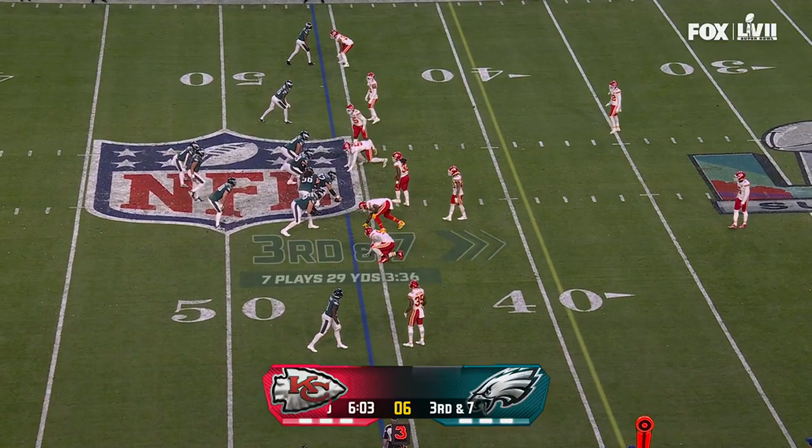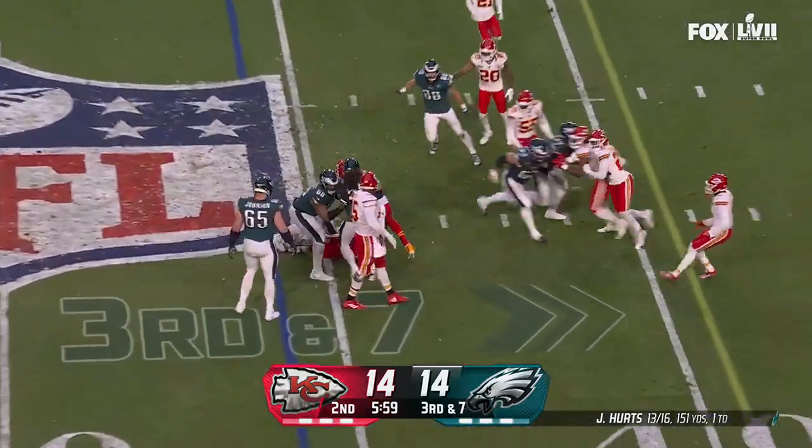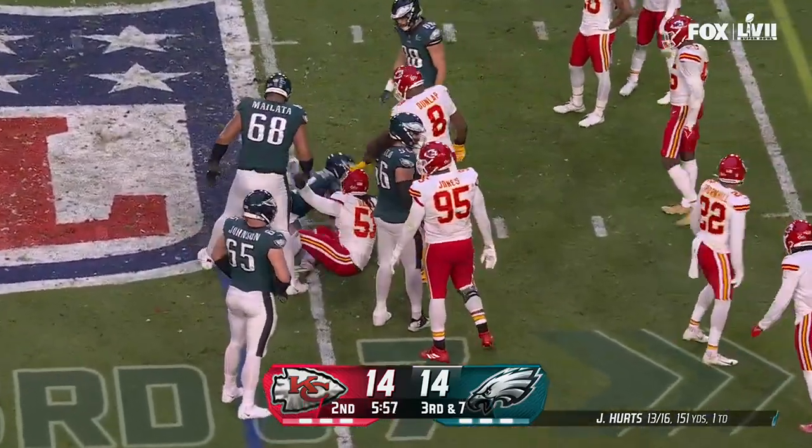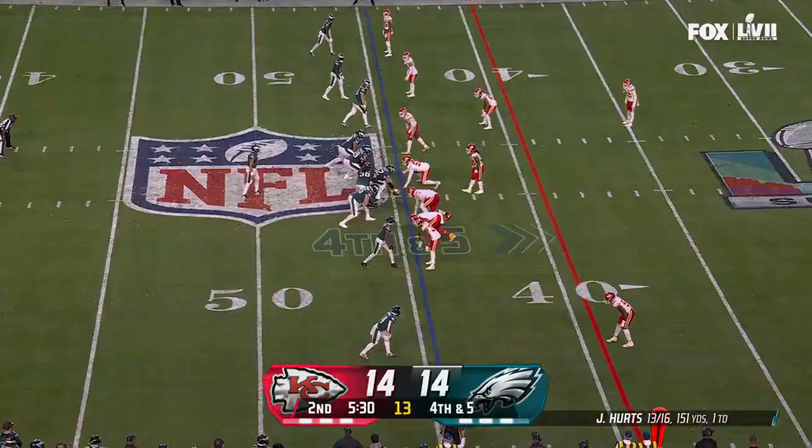They're fourth in the NFL in that category this year. Third and seven. Hurts on the give. And people may say, well, what are they doing? Because they're going to go for it on fourth, aren't they? Well, that's the consideration.